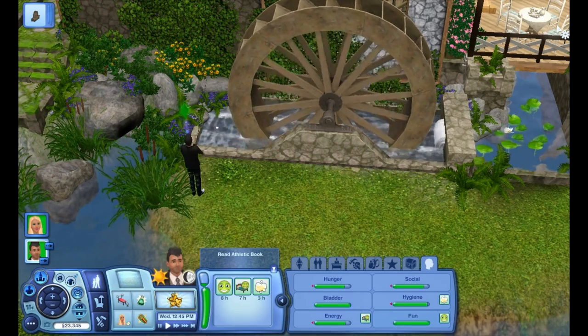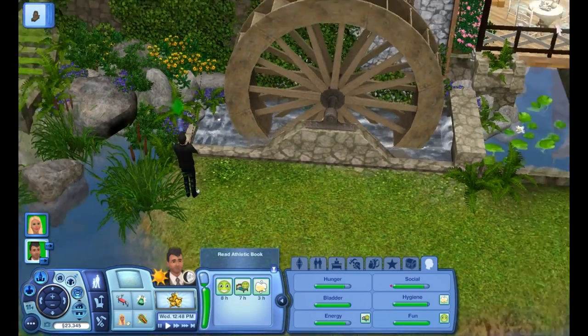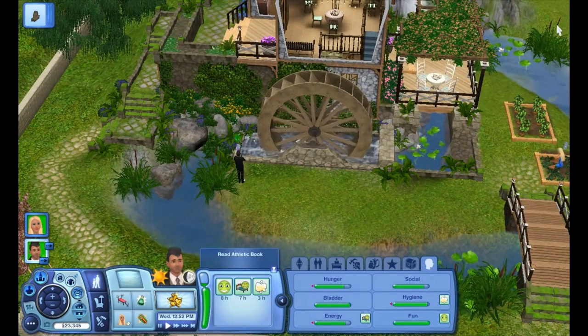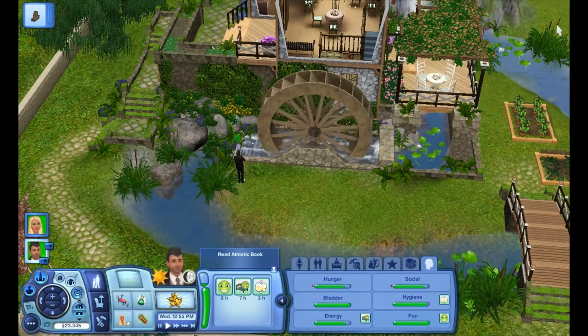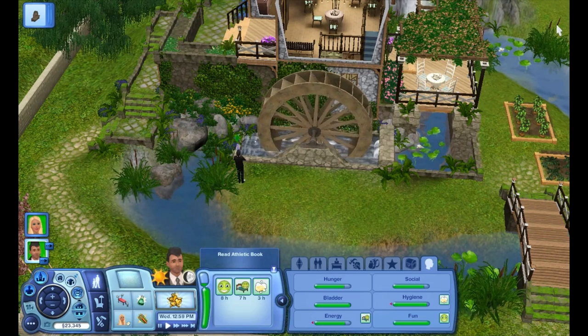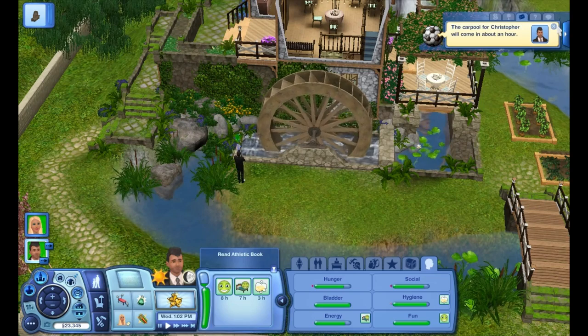Really, really do. Now this does help with getting the fishing skill up. As we can see, the skill meter is going right there. But as I said, this has 28 items. I will include the lot that you can download. Now this is off the exchange, done by Sim Guru Kitty. The lot itself does not come with the set. You actually have to download this yourself.